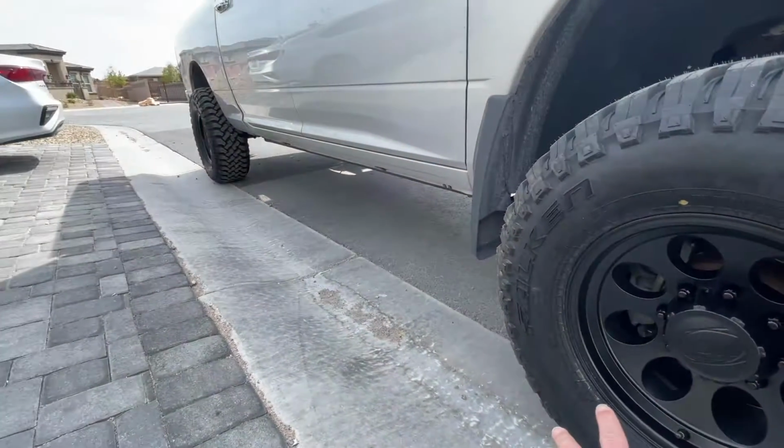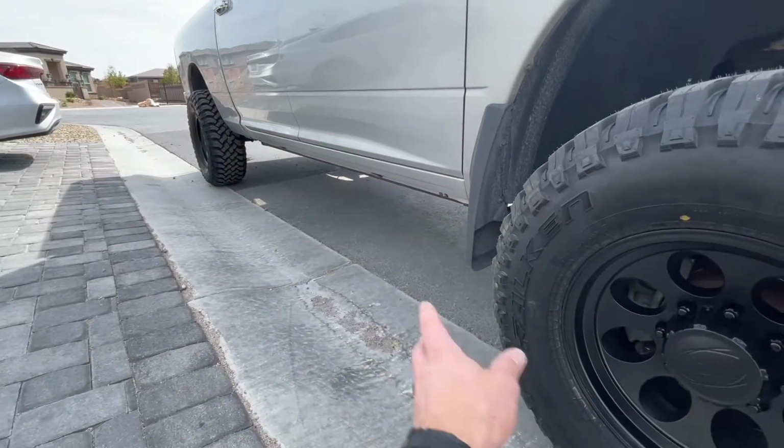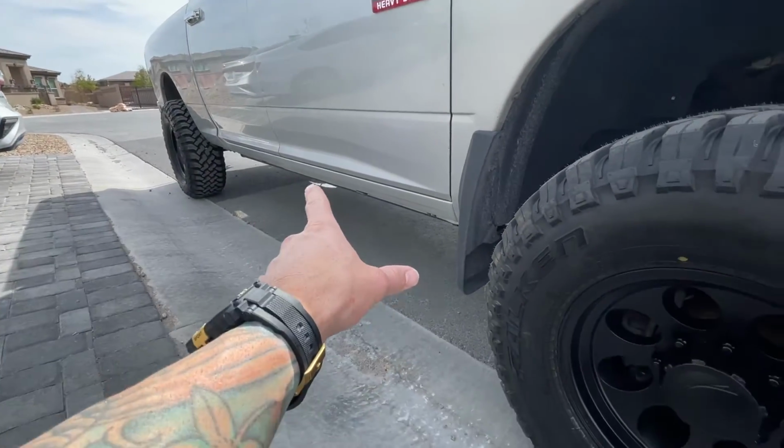I did not want too much of that tire sticking out, and if I would have gone more and more negative, that rubber would be sticking way out there. And you can already see that I'm outside the body line. I didn't want to be outside any more than that.